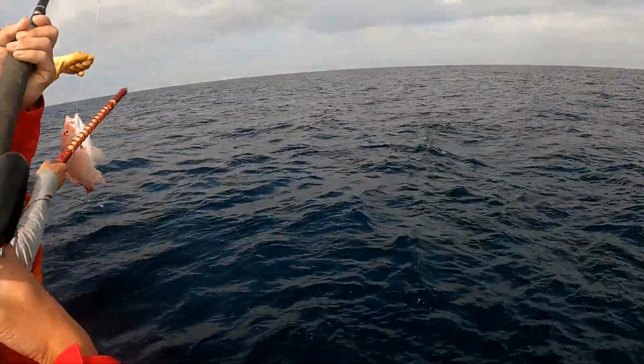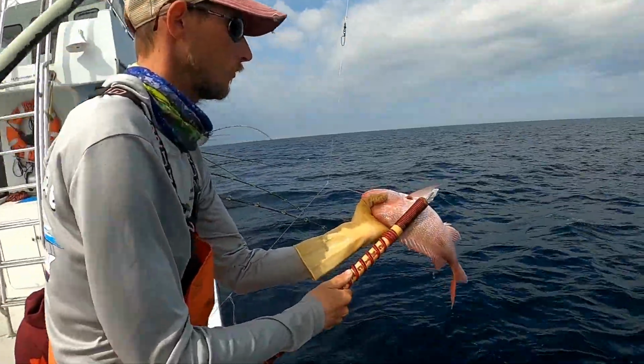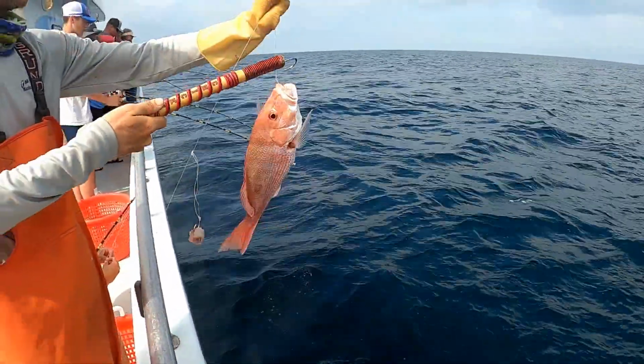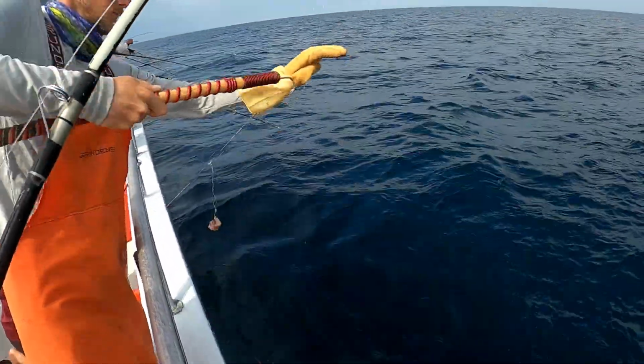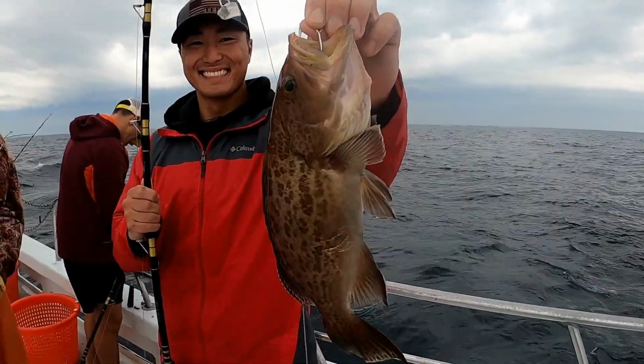Wow, looks like a great red snapper. But before we throw them back, we have to deflate their swim bladder, because when the fish gets reeled up from the deep ocean, it didn't have a chance to off gas. By puncturing their bladders like this, it increases the probability of their survival instead of floating like a mad puffer.